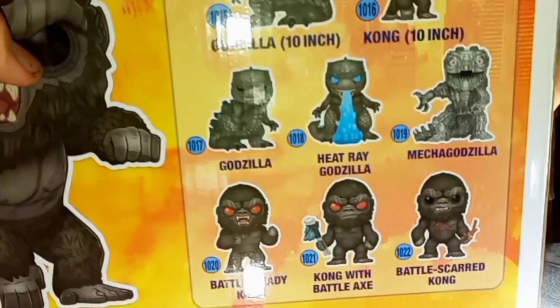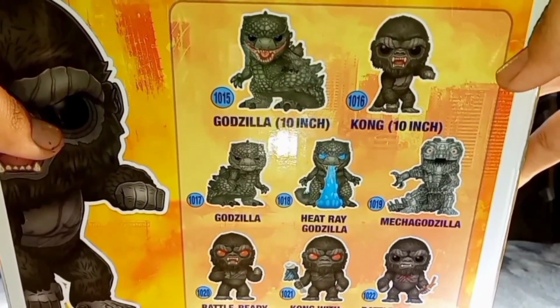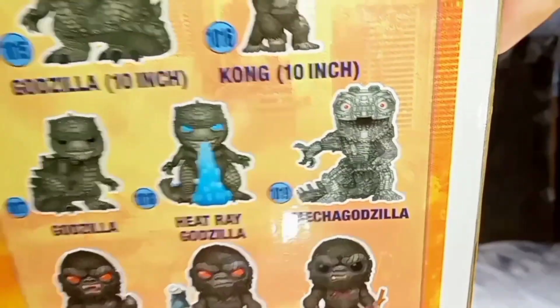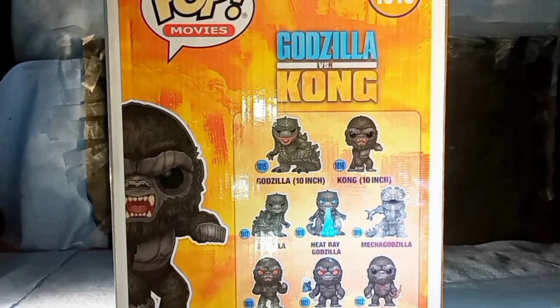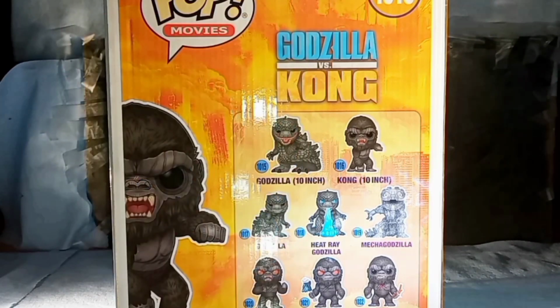Even if people have done it before me, here it is, all the pops. You can see 10-inch Godzilla, 10-inch Kong, which I have, Godzilla, Heat Ray Godzilla, Mecha Godzilla. Oh, look at that. There you go, it's Mecha Godzilla. Battle Scarred Kong, Kong with Battle Axe, and Battle Ready Kong. Now, these all look cool. I wish I could have them, but they only had this one. Who knows, maybe they'll get more in the future.